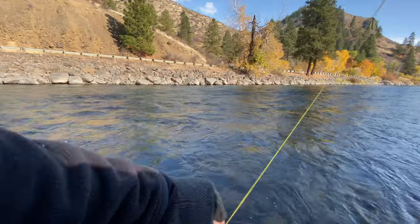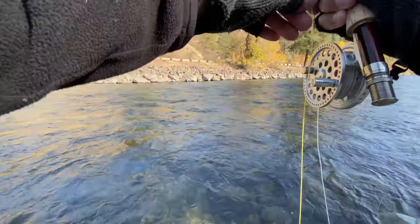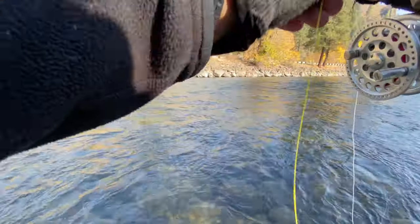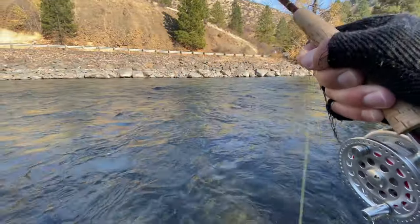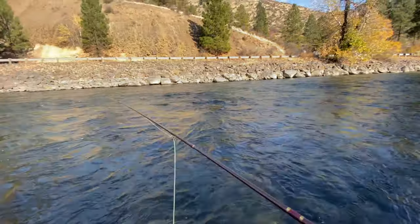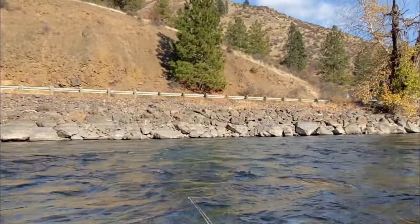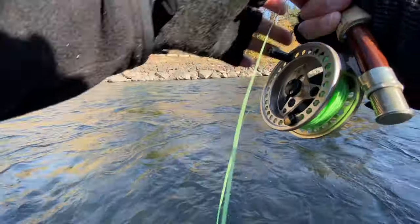There we go. Swimming upstream, that's a good sign. I don't feel like he's hooked super well though. Wow, another big old whitefish. It's crazy. Oh, long release. There we go. Oh, yeah.